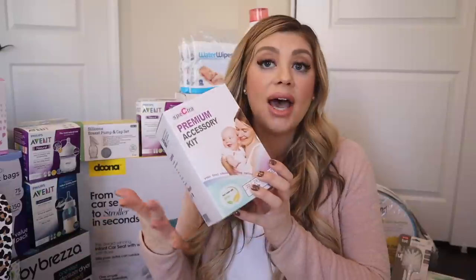Because there's a lot of pumps out there that you just kind of put in your bra. Those are not hospital grade pumps and you're not gonna get the most milk from them. I think they're a great little thing to have if you're in a bind, like in the car, and you just need something small to quickly pump. But for a pump to use on a regular basis, definitely recommend the Spectra S1. So definitely check that out. And I love that they have little kits that you can just repurchase and replace those parts.